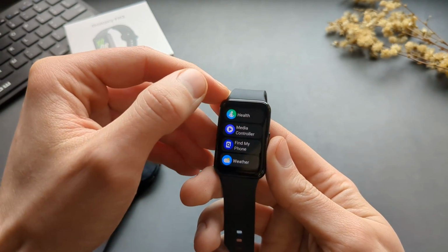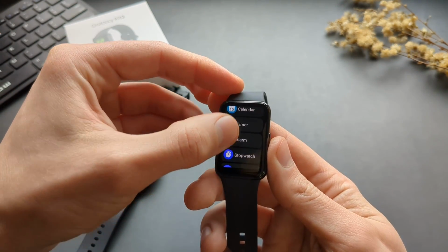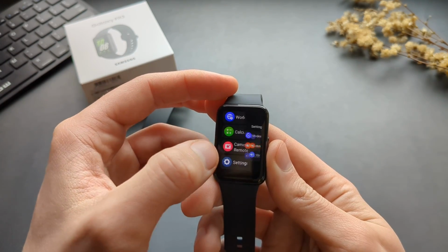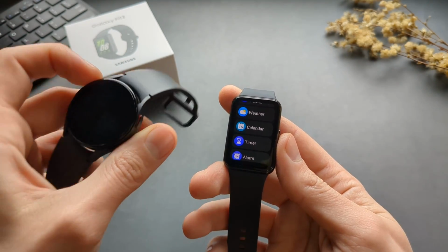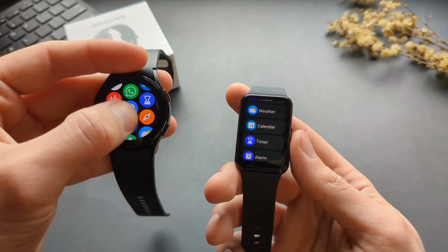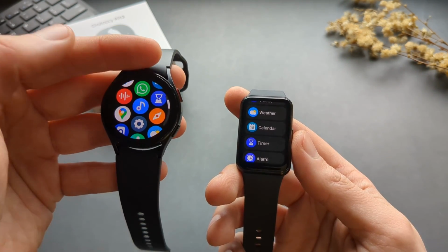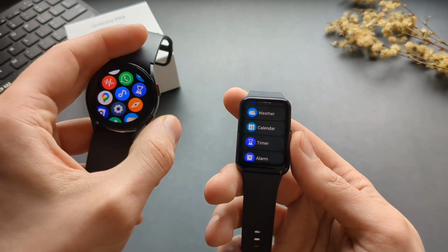Okay, when we scroll like this, we basically get access to our apps. So these are the apps. We've got a calculator, for example, remote control for your phone, and settings, all kinds of stuff basically. By the way, unlike on the Galaxy Watch, you can't install more apps. The Galaxy Watch is a Wear OS watch, and you can install pretty much any app you want from the Wear OS store. For example, I have Gmail, full WhatsApp basically, and all kinds of maps and stuff like that. So this is much more versatile for that.